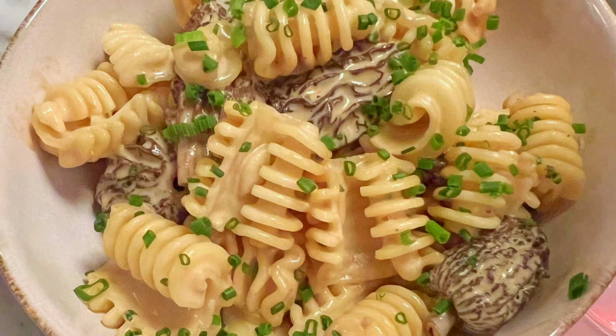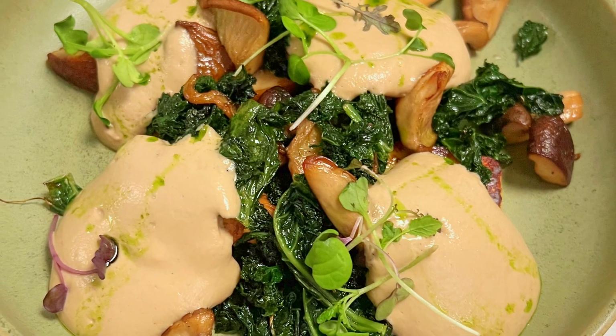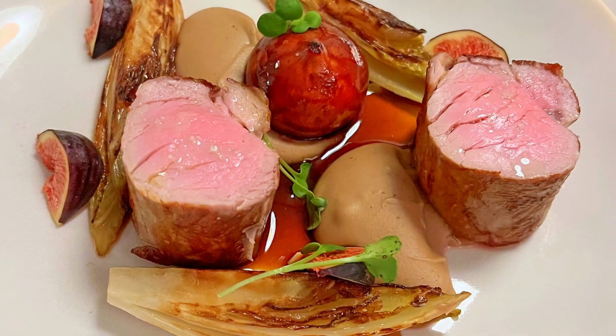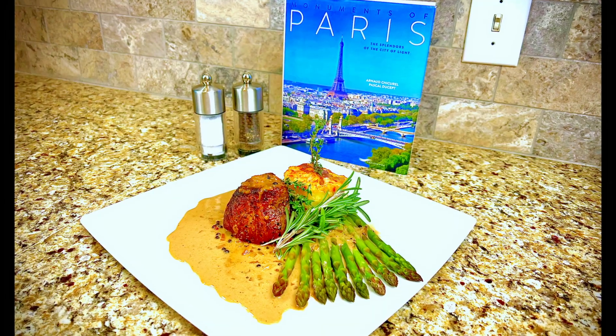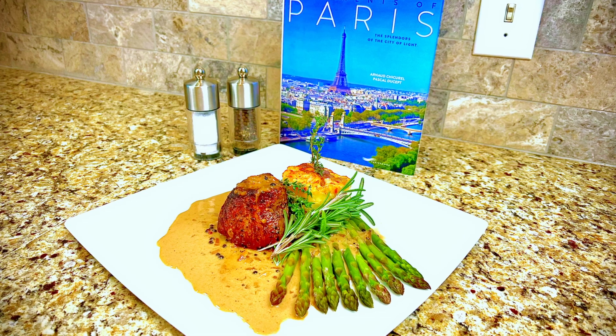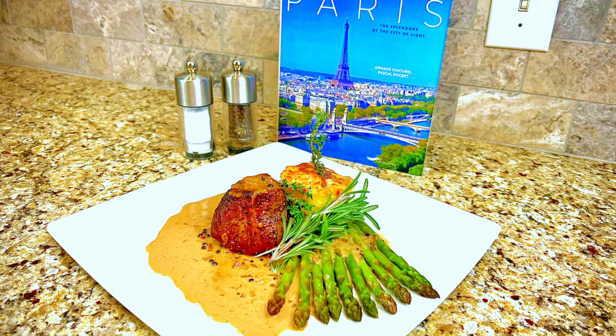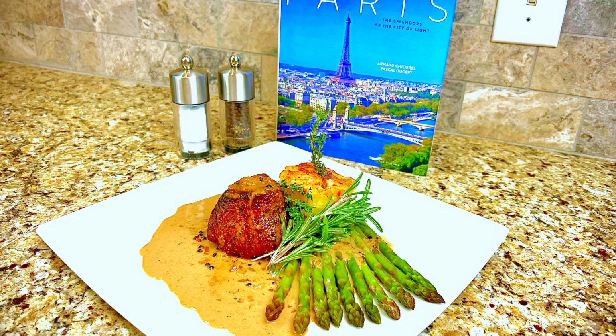Every dish is a masterpiece all of its own, and it's here in Paris that you'll see food art on display every day and every night in the small kitchens of this historic city. Which brings us to our featured dish tonight, Chateaubriand, a prime center-cut filet mignon topped with a peppercorn cream sauce and served with asparagus and creamy, cheesy potatoes au gratin.